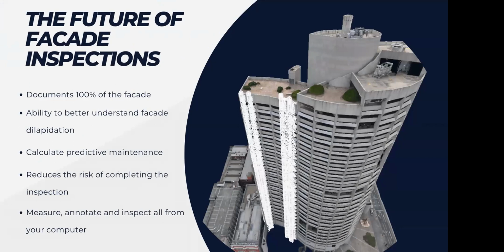I guess we're calling it the future of facade inspection. We really think that this is going to change the way we document and inspect facades. It's not going to replace current workflows. We're adamant that a human element is always going to be part of this process. We really believe that technology should be utilized in a way that enhances or complements the current workflow.